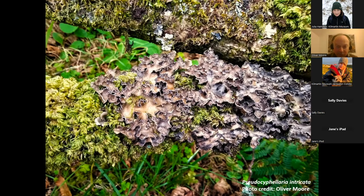So the fungal partner is known as the mycobiont. Mycology is the study of fungi. Guessing it's Greek for fungi. So the fungus is the mycobiont, and it is in a symbiosis with a photobiont, which is usually an algae, or sometimes a cyanobacteria, also known as blue-green algae, confusingly.